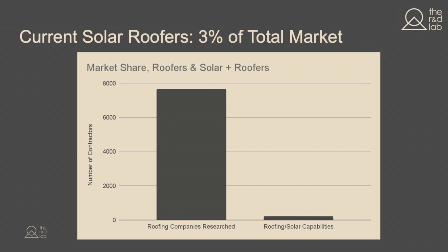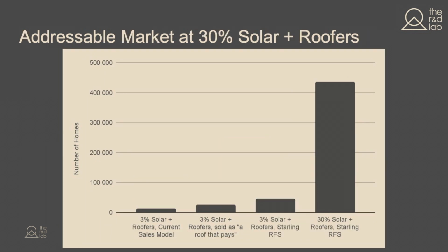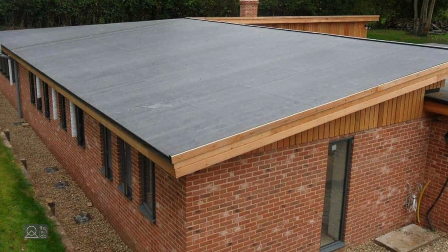The advantages of Starling roofing and mounting hardware will help solar roofers grow from their 3% market share. As they grow, we grow, while serving their need. This becomes a virtuous cycle wherein we accelerate the transformation of the industry together. When 30% of roofers are solar roofers, we will have doubled the entire solar market and added 2 gigawatts of capacity per year.